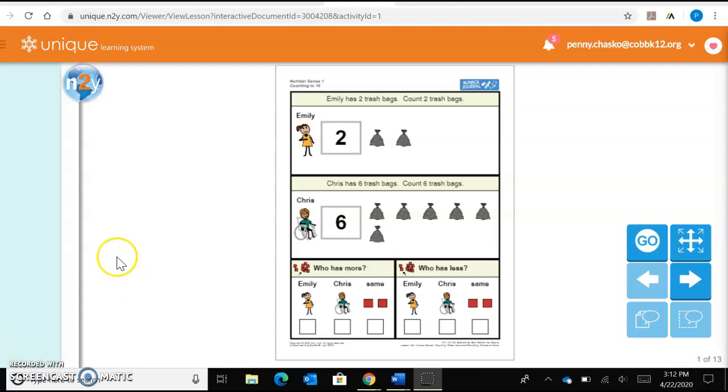So we are going to do this like we would do this at school. We would have our screen pulled up and we have Emily. Emily has 2 trash bags. Count 2 trash bags. If you're working through this lesson after me on your own independently, you can go ahead and push on the screen. If you're using an iPad or a laptop, you just click on the cursor and it will count and speak for you. I know you can't hear it, but I'll just show you what it looks like.